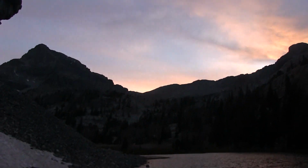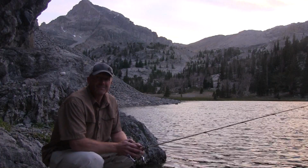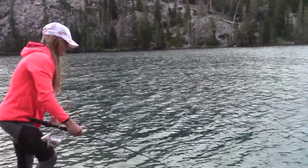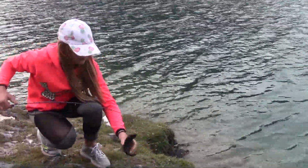Fishing's been tough. We're getting those few, but beautiful country. It's kind of the sun setting. It's really getting time to wrap this up. We'll make the corner here. Fish on. As I hurried around the lake to try the other side before running out of daylight, Abby and Cade both caught another fish on their own, both of them being brook trout.